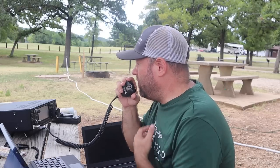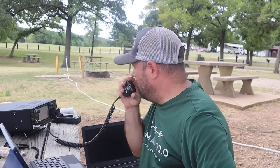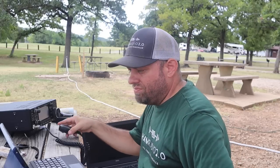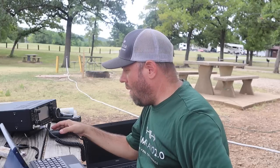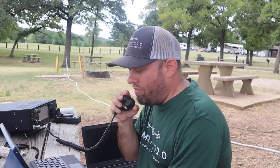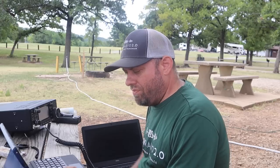Negative copy, try again in a few minutes, the band keeps changing. QRZ from Kilo Charlie 5, Hotel Whiskey Bravo, parks on the air. Whiskey 9 X-Ray Sierra Mobile. Whiskey 9 X-Ray Sierra Mobile, 5x5 into Oklahoma. Yeah, very good.